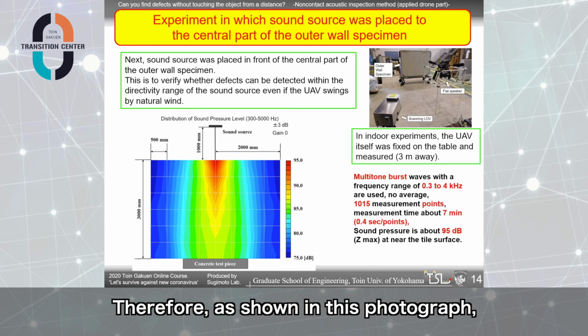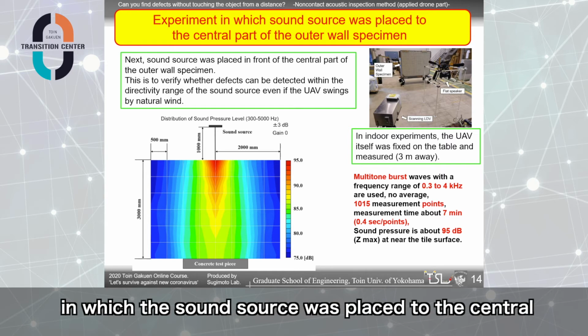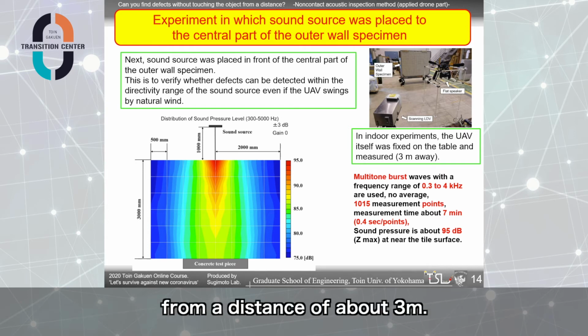Therefore, as shown in this photograph, an experiment was conducted in which the sound source was placed to the central part of the outer wall specimen. At this time, the UAV itself is fixed on the table and measured from a distance of about 3 meters.